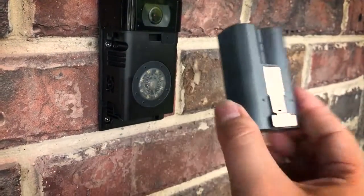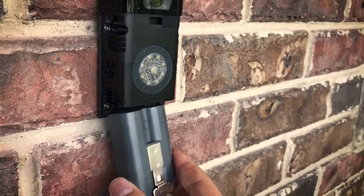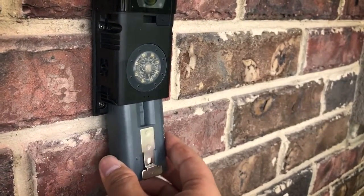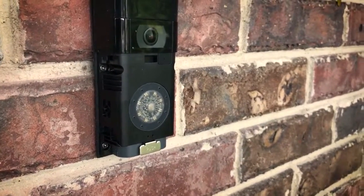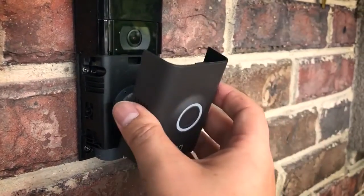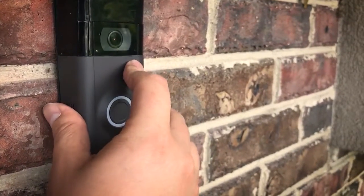And I always had that fear with the last Ring, that whenever I took the entire unit out to charge it, and it took a while, it took about 6 or 7 hours to get it done, that my door was unprotected. So now at least you can give the appearance that your home is protected while you charge the battery.